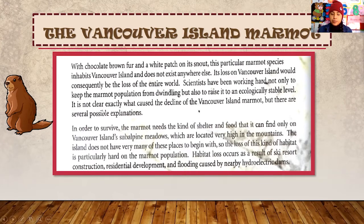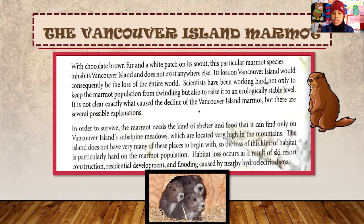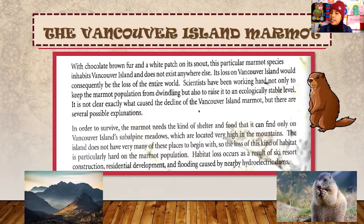It is not clear exactly what caused the decline of the Vancouver Island Marmot, but there are several possible explanations, okay? In order to survive, the marmot needs the kind of shelter and food that it can find only on Vancouver Island's subalpine meadows, which are located very high in the mountains, okay, very, very high in the mountains. The island does not have very many of these places, to begin with, so the loss of this kind of habitat is particularly hard on the marmot population.